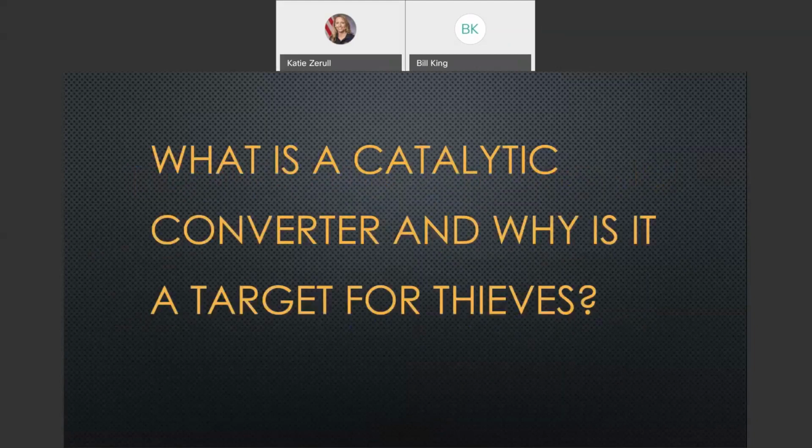So Bill, tell us a little bit about what is a catalytic converter and why is this a target for thieves? So a catalytic converter is actually part of the emissions and exhaust system on a vehicle. It was mandated by the federal government in the early to mid 70s to combat pollution. And it's standard on all vehicles. They're required to have it by law.